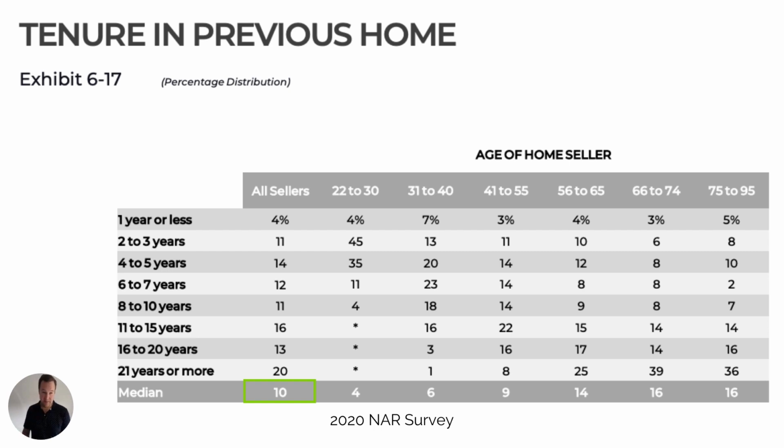In your sphere, you've got two types of people: one, renters, two, owners. Here we're talking about owners. This is tenure in previous homes, the number of years they spent in the house they're selling. On average, the number right here in the green box is 10 years, median. So the average seller has been in their last house for 10 years. If they're younger, it's less; if they're older, it's more. But overall, on average, it's 10 years between real estate transactions.